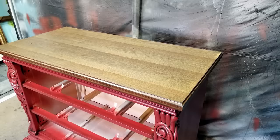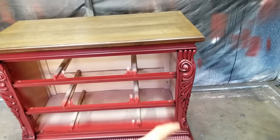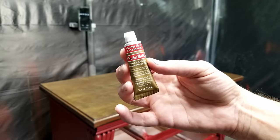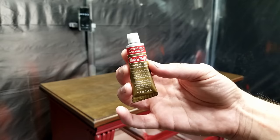So I think what I'm going to do is cover it up with some gold. And we'll also add gold to the details and stuff here and the drawers when we put them in later. The gold I'm going to use is this Rub and Buff Antique Gold. I've had a lot of people recommend this to me before since I use gold gilding a lot, so I'm looking forward to giving it a try on this project.